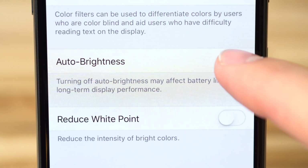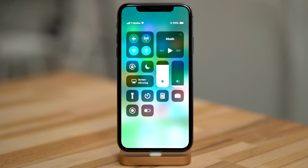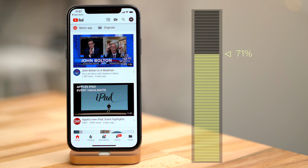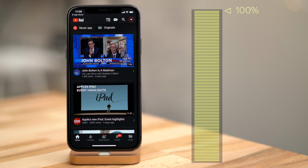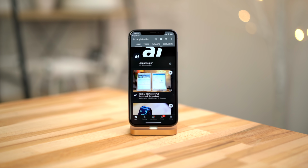For our tests, we turned off auto brightness on our iPhone X, set auto lock to never, and locked in brightness at around 80%. For our first test, we left the YouTube app open on the homepage for 3 hours. The battery life dropped from 100% to 71%. We then charged it back up to 100% and did the same thing with YouTube's dark theme enabled. This time, the battery only went down to 88% after 3 hours. Now that's a pretty significant difference, seeing as all we did was switch to dark theme.